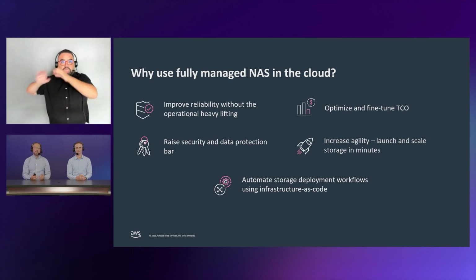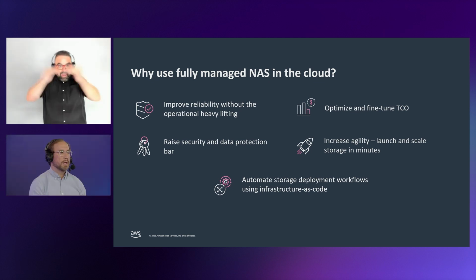They look to raise their security bar by taking advantage of all the high level of security and compliance features that customers get with AWS, as well as data protection features, leveraging things like snapshots and backups and multi-AZ type deployments, and being able to send data between regions to meet your RPO and RTO requirements. Customers also look to managed services in the cloud to help fine-tune and optimize their TCO by being able to choose just the right amount of storage they need for their application, and then grow and scale with that as they go.